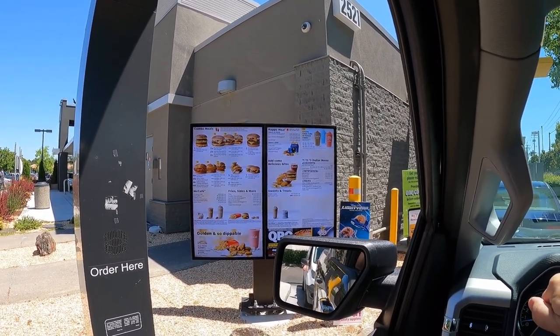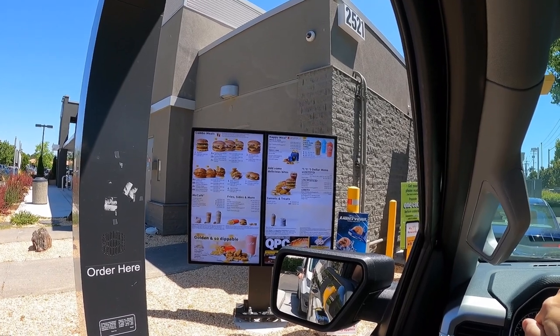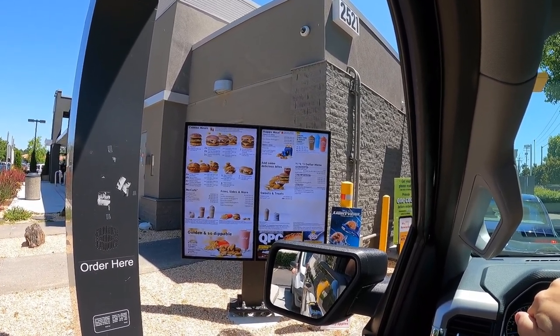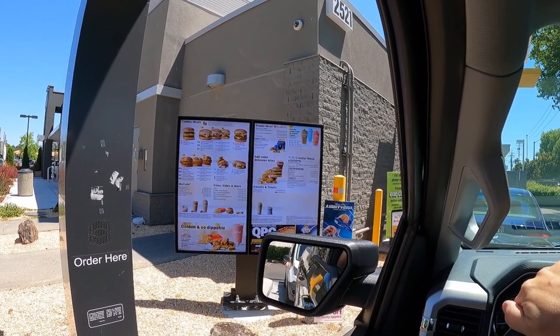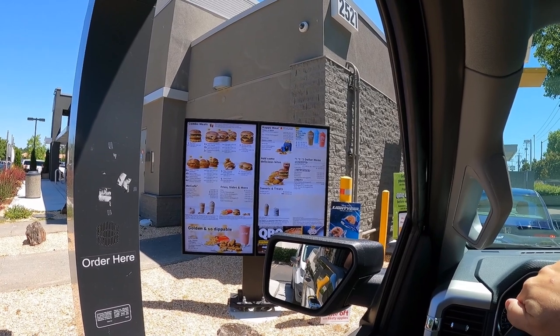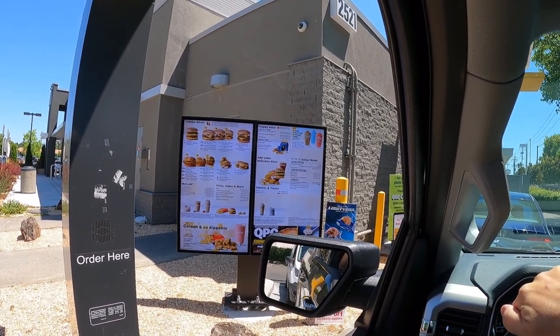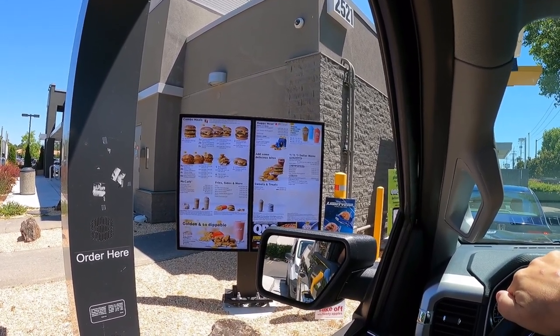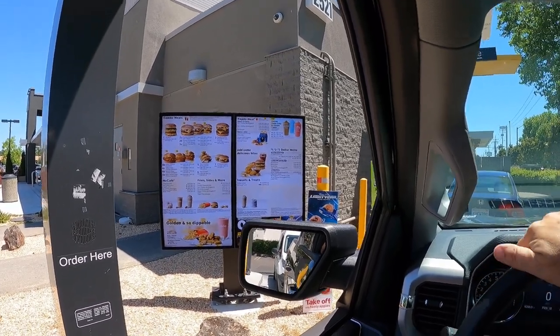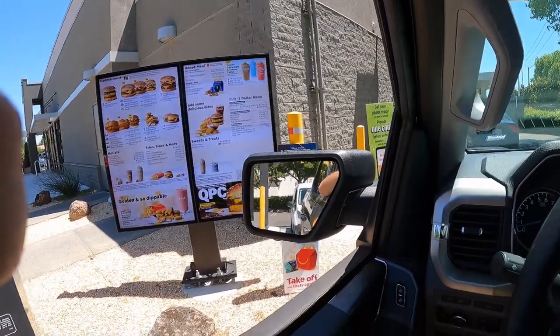Now you can order by number, or you can just order straight off the menu. You can say you want a number 2, or you can say you want a quarter pounder. Either one of those is good. So you don't have to really be an insider to do this right. Just understand what you want, and here we go. Here we go.